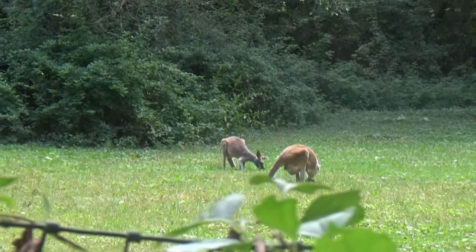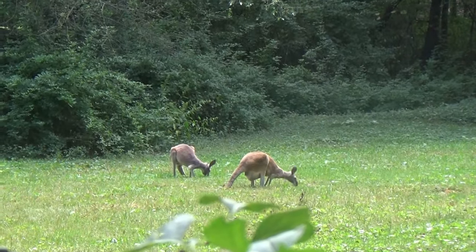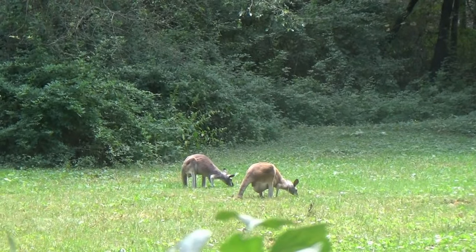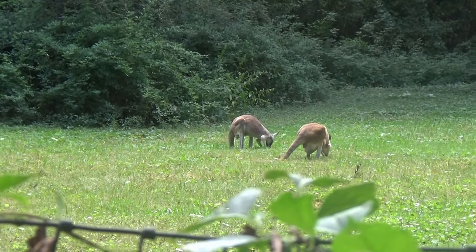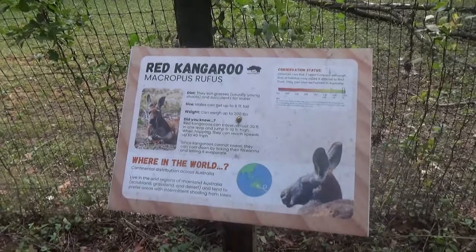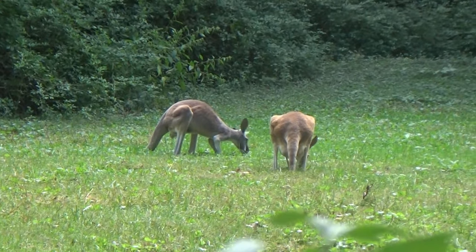I am showing you the red kangaroo out there. There's a couple red kangaroo. They eat grass, usually young shoots and skullets of water. Now males can get up to 6 feet tall. Now they are from Australia. Beautiful animals they are. Kangaroos. Yeah, we got some beautiful kangaroos in there. Just eating grass.